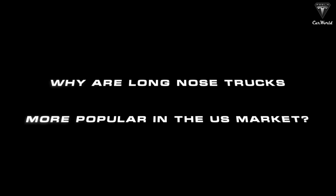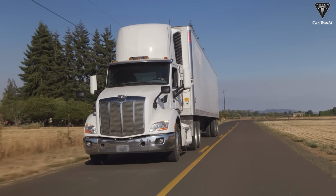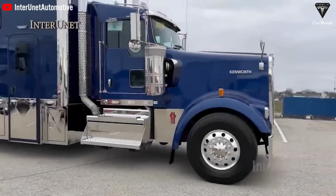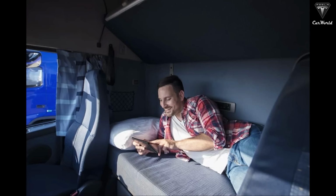Why are long-nose trucks more popular in the U.S. market? Visibility and improved maneuverability, which is another reason they perform well in Europe, where roads are narrower. However, this isn't as significant of an issue in the U.S., where transitioning to long-nose trucks allows drivers to have more sleeping space in the cabin, where they practically live in it for months on end.